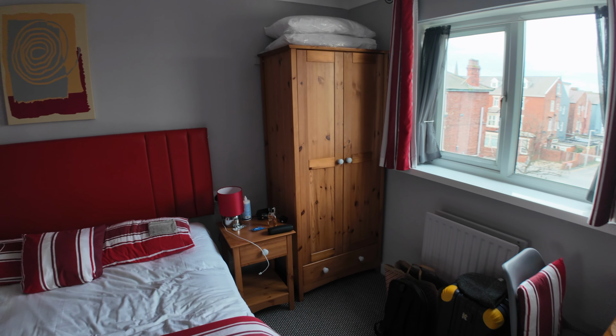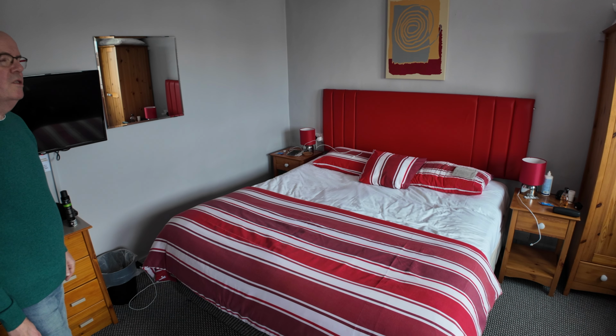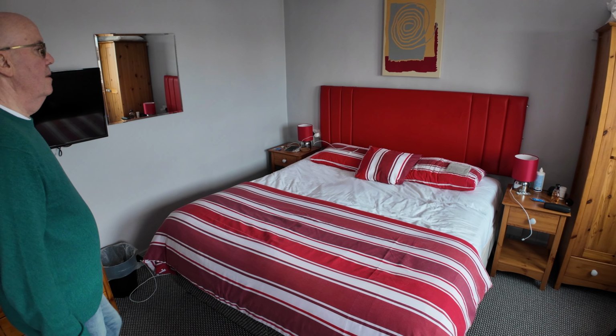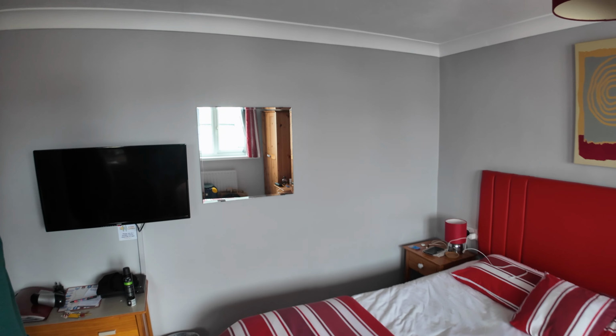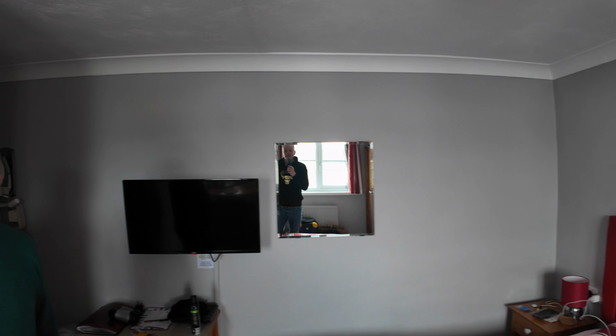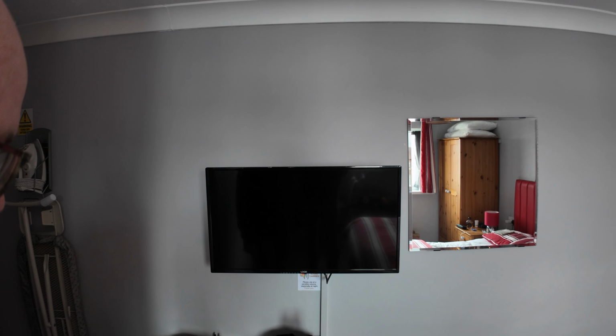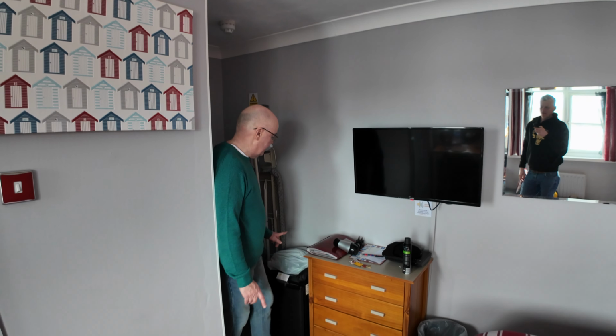Now, we've got a king-size bed. Oh, super king. It is super. King-size bed. And then here we've got a large enough mirror. I'd say this is a 32-inch TV. As you can see, we do have drawers, which is a bonus. You don't always get it. Got a silent fridge here.